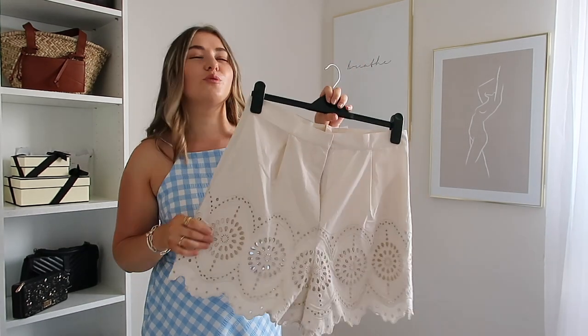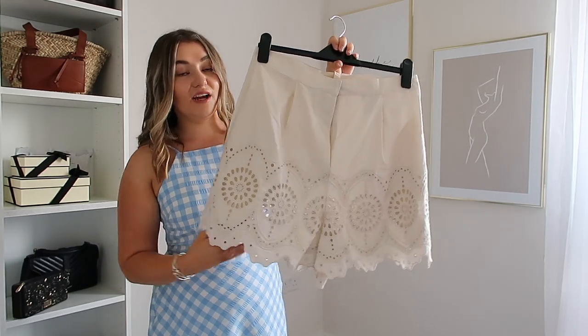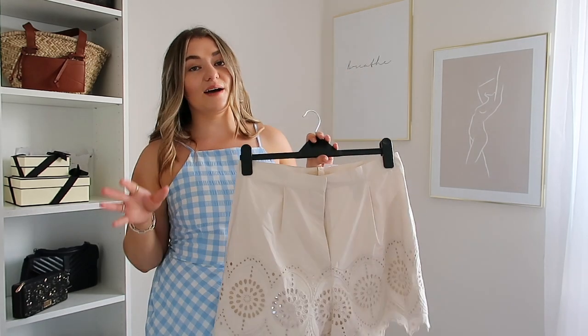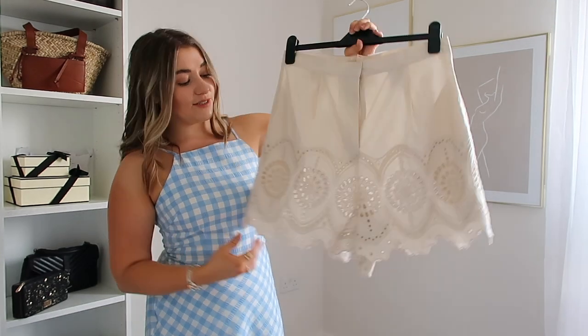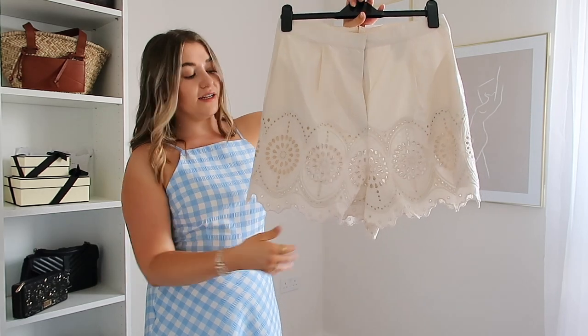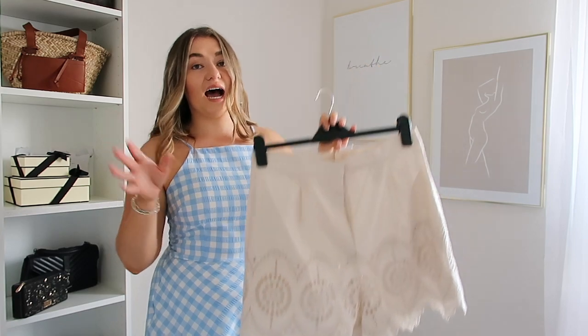They're a much more formal pair of shorts, which I really like. I just love the detail down the bottom. This kind of embroidery going on, I think is absolutely stunning, and it just makes the shorts look so, so expensive. I really like how the seam isn't just straight, they've got this really gorgeous detail going on down at the bottom, which I think is absolutely stunning.